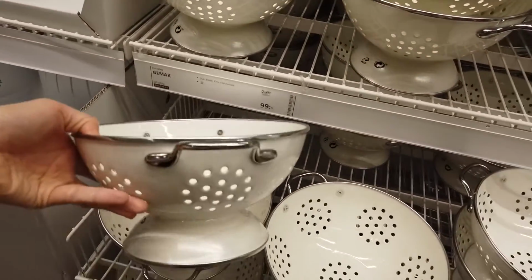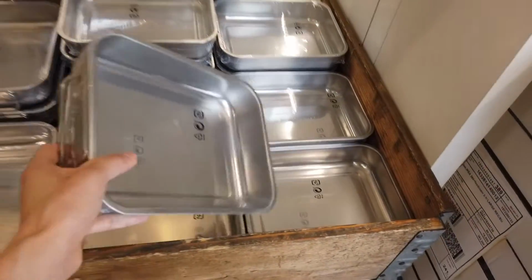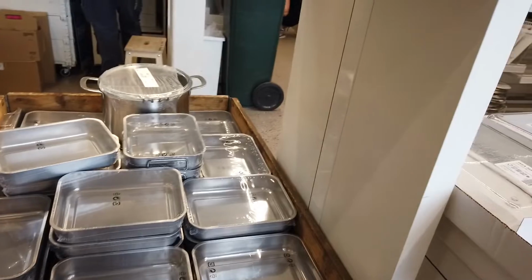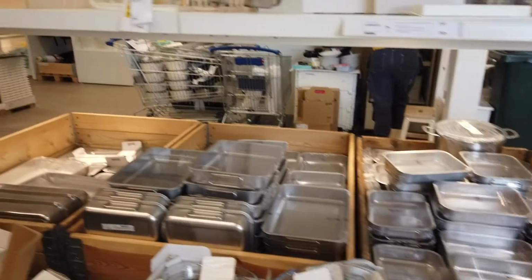This is actually one of my favorites. Love baking supply stuff. I'm always like, do I need this? And I think if I wasn't here in Sweden and I didn't have to lug this back home, I would totally be spending way more time here.